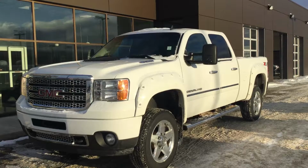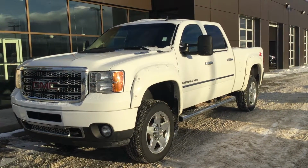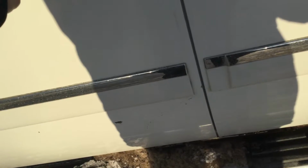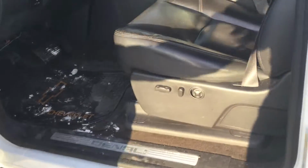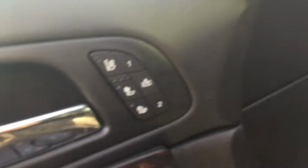Thank you so much for inquiring about our 2012 Sierra 2500 Denali. Today, I'm going to walk you through some of its amazing features. Stepping inside, we can see that it's a full leather interior, and we have all of our power options, including front seat memory seating, as well as heated and cooled front seats.